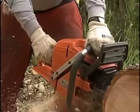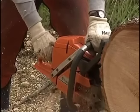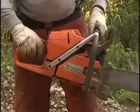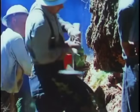Let's turn our attention to the chainsaw itself. The more you know about your saw, the better. Knowing how it operates will give you a better understanding of how to use it safely. First, consider the type and size you need. There's the large. That's a saw with more than a 28-inch bar. The big saws are best left for professional loggers.